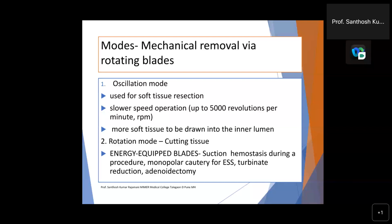Now another recent advance in microdebrider technology is energy equipped microdebrider blades. What are energy equipped microdebrider blades? The concept is that the microdebrider blade will do suction. It will also be used for hemostasis. It will also do monopolar cautery, so it can be used for turbinate reduction and adenoidectomy. Basically, microdebrider is already cutting and sucking. In addition, it will start using monopolar or bipolar cautery also. So that is called energy equipped microdebrider blades.